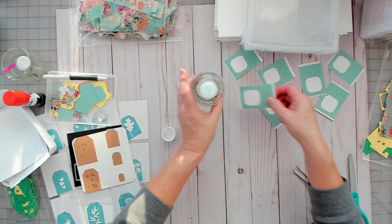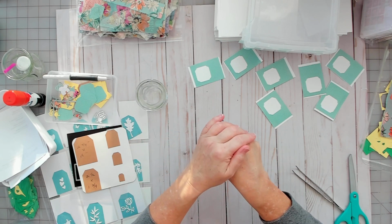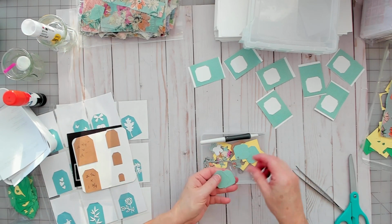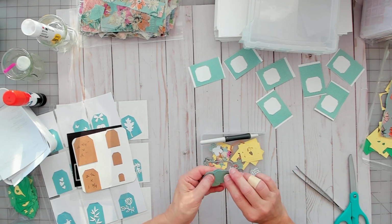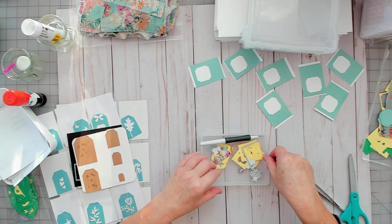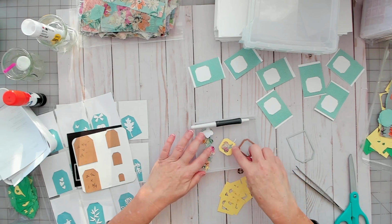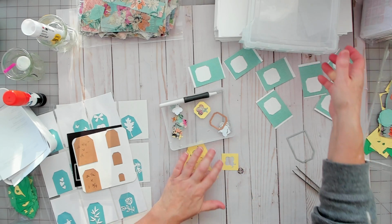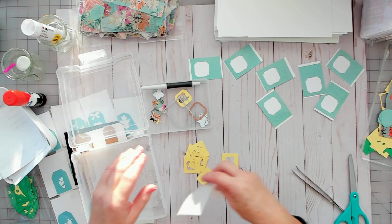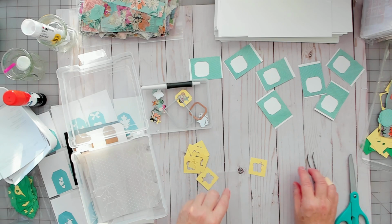Okay, so there's those drying. Now I need to do my bees. So I have all these little pieces too. Okay, I don't need those. I just have my bees. I've already done this one here. I need to put tracing paper on the back. So these are my scraps.